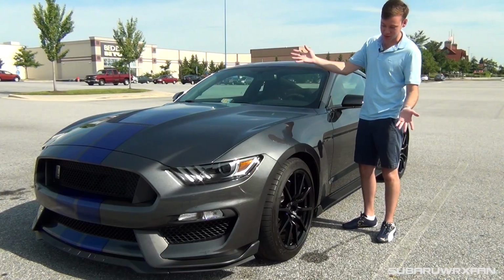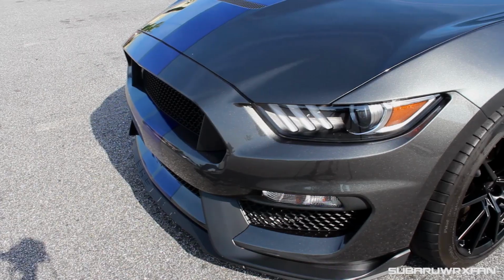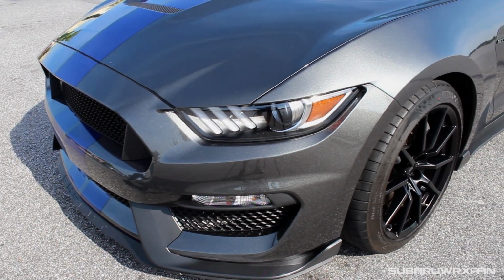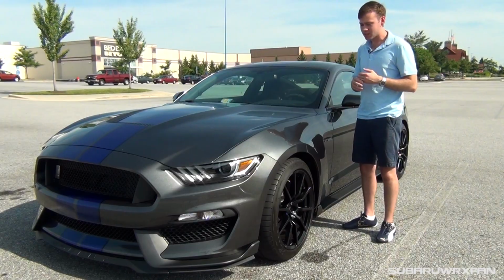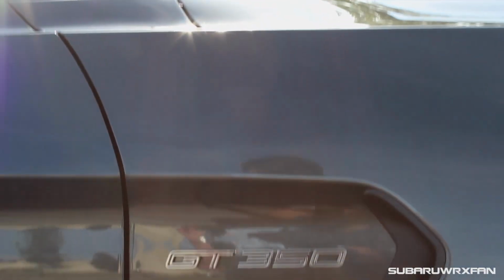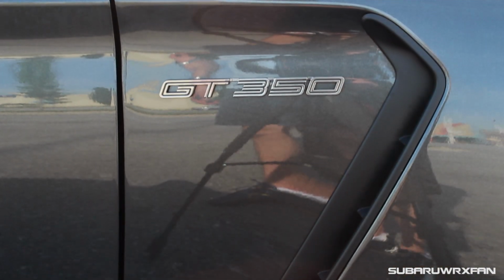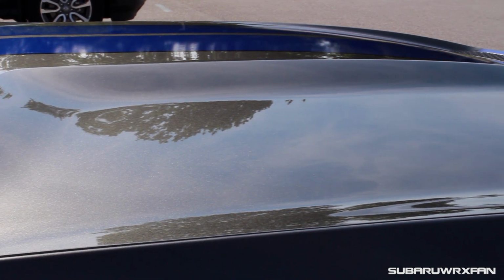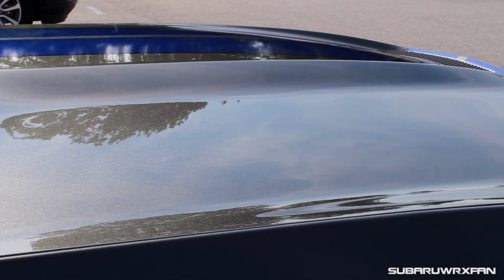But as far as the looks go, I love how they lowered the nose a little bit over a standard Mustang, so it just looks a lot more aggressive, especially in person. And there are a lot of cool little details, with the fender vents here with the GT350 badge and the hood vent there, and the creases you get in the Shelby hood are also really cool. All the little touches.